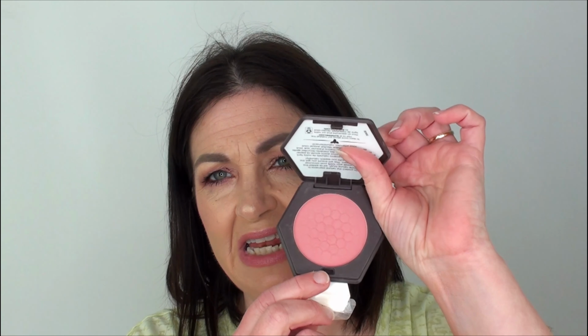This one that I'm going to be talking about now is Burt's Bees, which is lovely. It's a sort of a mixture between a peach and a pink, and it's not overly pigmented. It's really pretty. So yeah, it is lovely, which is what you want for a blush. You don't want it to be too pigmented, because otherwise you then can't blend it out.